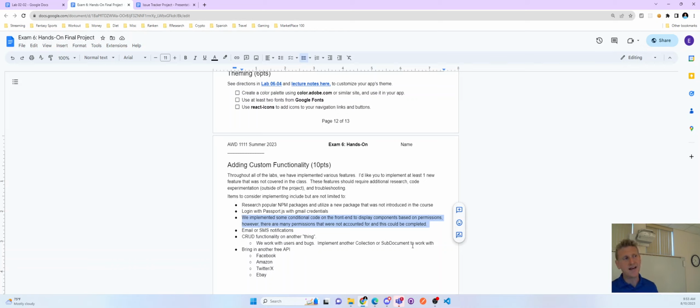And so, again, if a user doesn't have the ability to update a test case, for example, why would you show them the update test case controls inside of React? And so there's a bunch of permissions in here that we did not account for on the front end. We did that a little bit, but not a lot. So you could flush out that functionality because, again, that's not something that we did together.